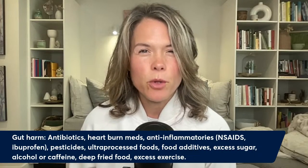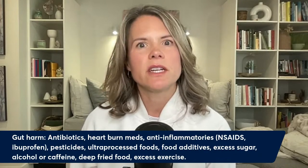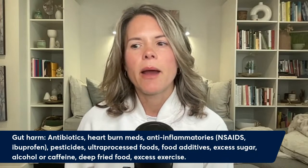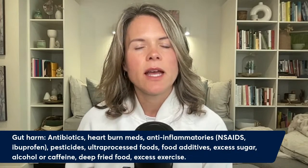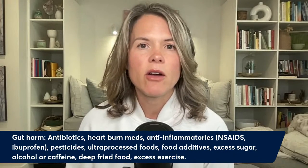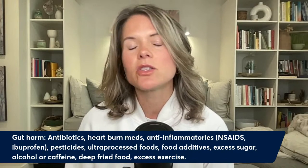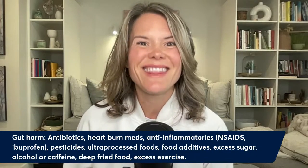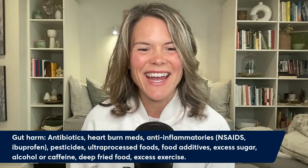Deep fried food. So I always find it interesting when I go to a restaurant and they have vegan or vegetarian options, and I'm looking at those options because I'm curious. They have deep fried cauliflower. And what I can tell you is it doesn't matter how good the food is to begin with. If you deep fry it, it's no longer good. So I think we know this, but we sometimes forget this and we need to be reminded of it again.